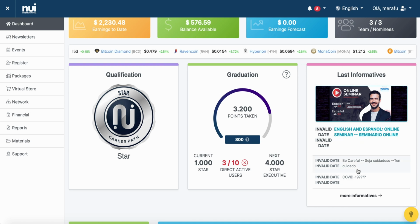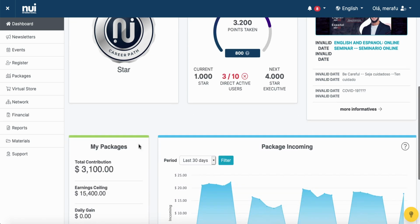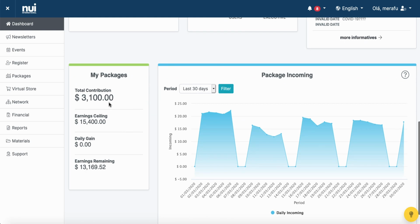You can see here some information, like news and stuff like that from Nui International themselves, and a certificate, in my case it's a star. You can see how much I contributed here. You can see how much I'm making. And those days that you're not making anything, these are the 2 days in a week that there's no trading. That's the weekend. So you can see that you're making pretty good money every day. Some days better than others. But on the weekend, there's no gains. Okay, that's why you see those crazy fluctuations.